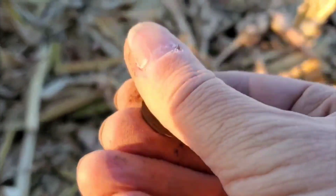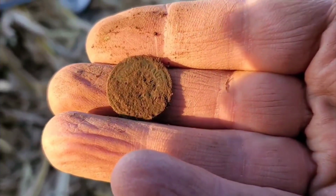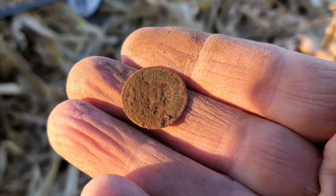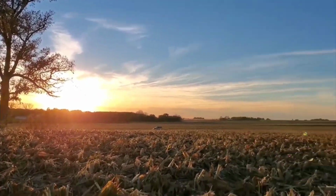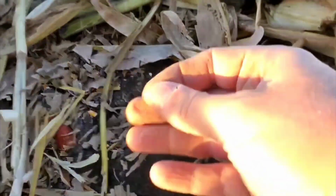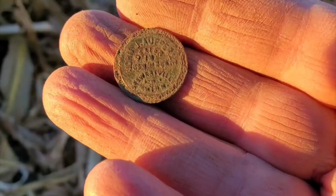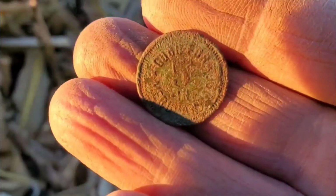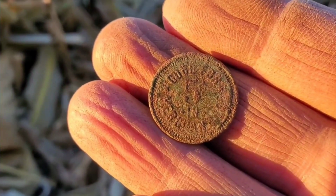Boy, this is really thin though. There's definitely text on there. It's really thin. Let me try to get this cleaned up, see what it is. I'm out in the middle of this huge field. Wasn't a coin, but I knew, I had a feeling this was going to happen this year. I just found my very first token. I'm not able to clean it up quite enough to see all of the lettering. There is quite a bit there that I'm able to see. Good for 5 cents in merchandise. This would have been used in place of a coin at a local business.